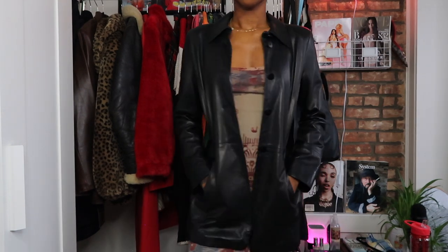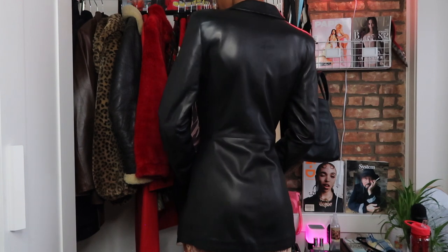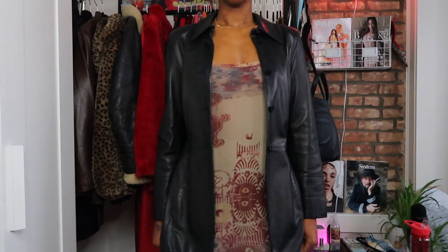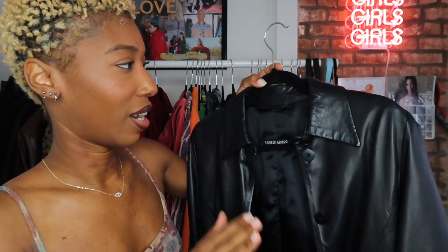I love this jacket. I'm just so obsessed with this jacket. It has padding in the shoulders, but it's not doing too much, because sometimes leather jackets are a little bit too out and about for me. But this is the perfect leather jacket. I do want a leather trench coat as well, because this one is just a regular fit. It's not cropped. But yeah, I have this Giorgio Armani jacket right here that I am obsessed with right now.